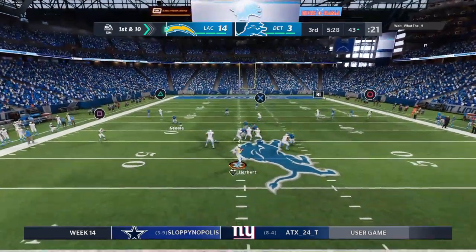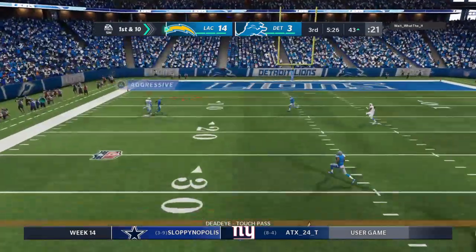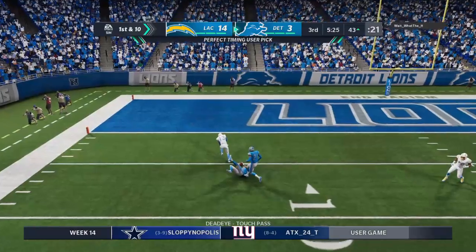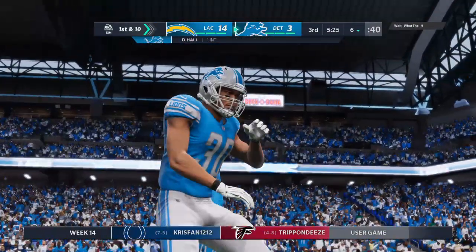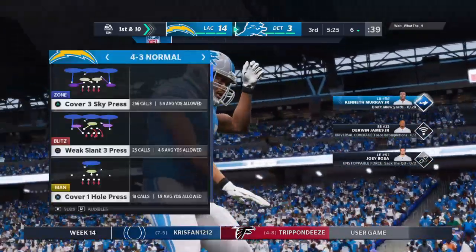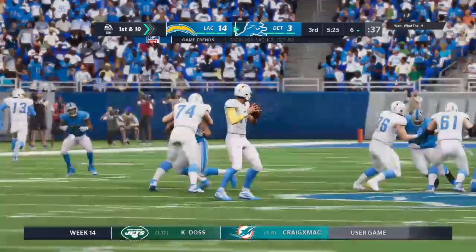Out of the gun, Herbert. He's going to look for Allen now, the deep one. And Herbert, his third interception. Picked off down near the five. Well, that's three picks he's now thrown in this game.